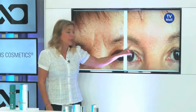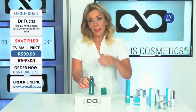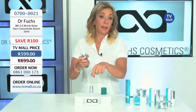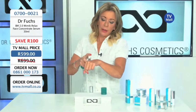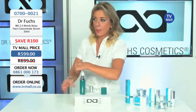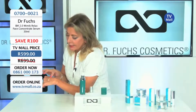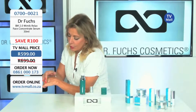So use it and you can see really, really results. And you will be asked if you have done this, but you didn't. And it's easy. It's the easiest way to get rid of the mimic wrinkles. A serum you use after cleansing your face. You apply the serum first before you use a cream. You just use 1 pump. 1 pump, and you see it's quite liquid, and you can apply it easily to the whole face.